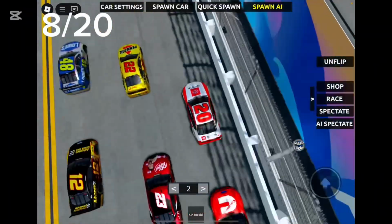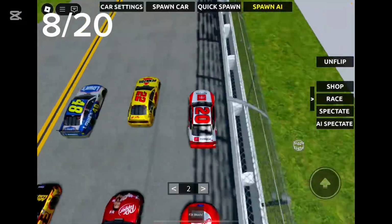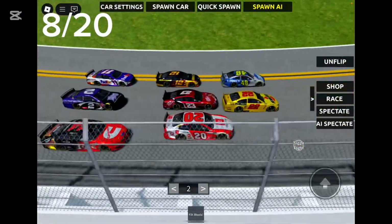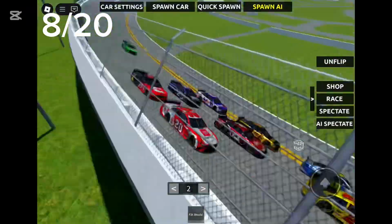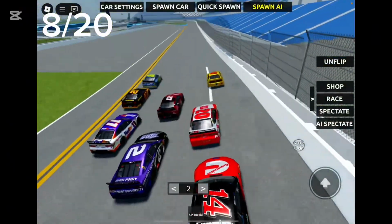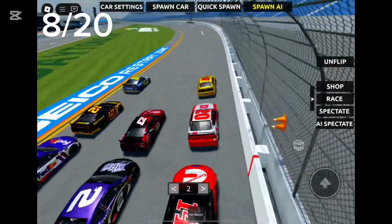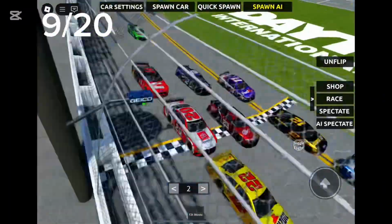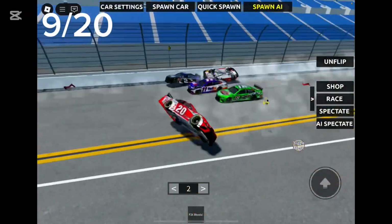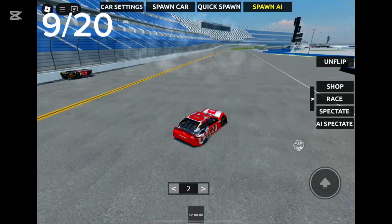Oh, Christopher Bell is going to make the attack on Joey Logano and make it three wide. Joey Logano still fighting back. But how much longer can he fight back? It's two rows of three wide right now. Christopher Bell sees the gap and goes to the high racing line. Now he's going to follow through with Joey Logano, and there's a crash. No, that's a caution. Christopher Bell is out of this race.